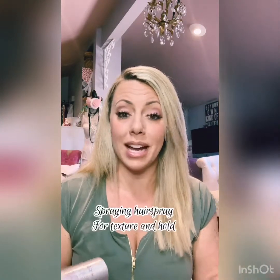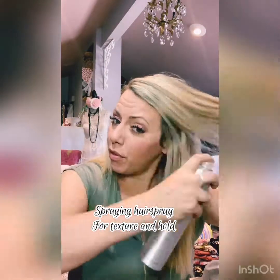Now I'm going to spray in a little bit of my hairspray, like I said, for texture. I used the dry shampoo before, and now I'm just going to give it some dirt and grit for the styling look. Okay, now I'm going to curl it.